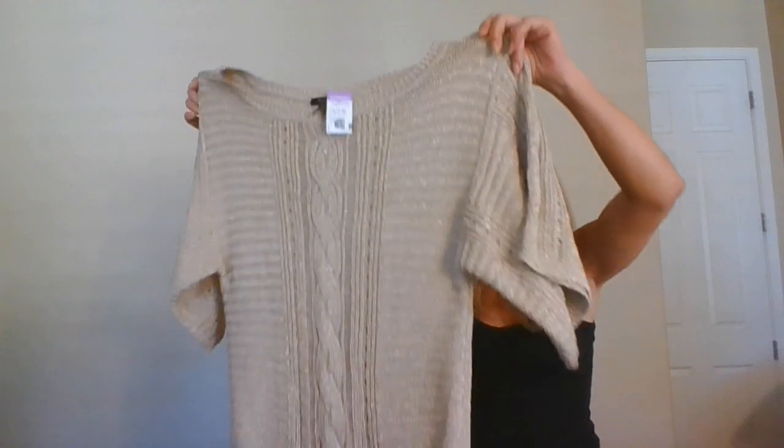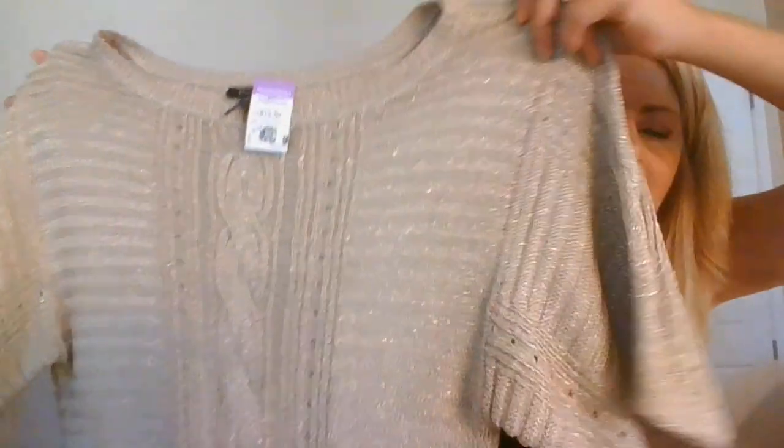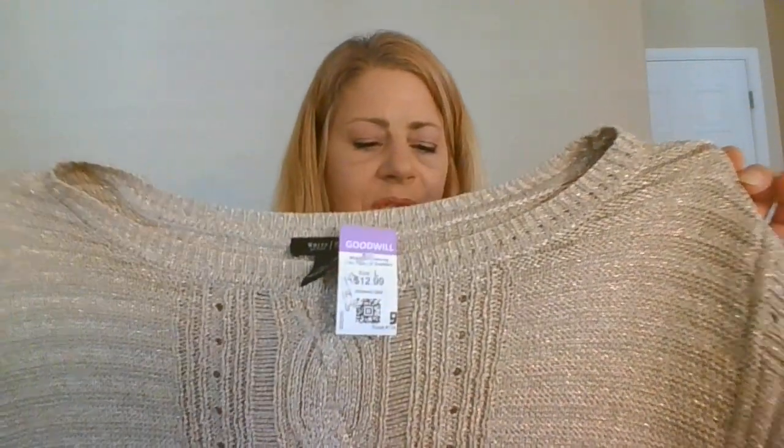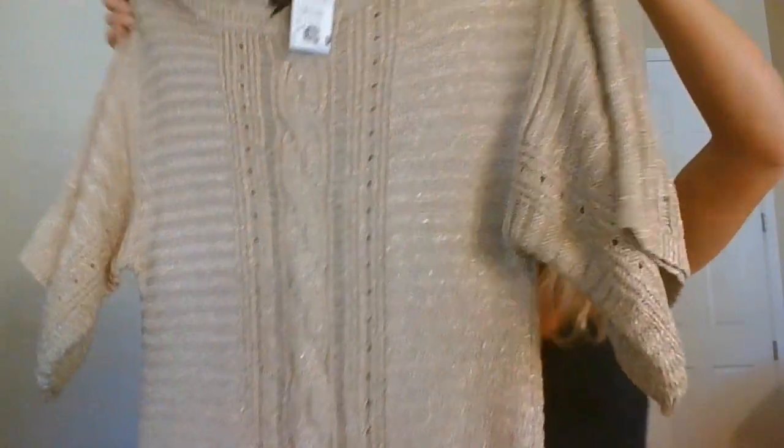Okay, last 2 items, and thank you for hanging in there, because yes, I'm sorry, it's a big haul. All right, this happens to be White House Black Market. It is a size large, and Thredup really does value them really high. So I will go through and send this beautiful thing in. It is a sweater. It has a cable knit in the front, has all different kinds of texture detailing. It has that sparkle and that shimmer. It's like a tunic length.